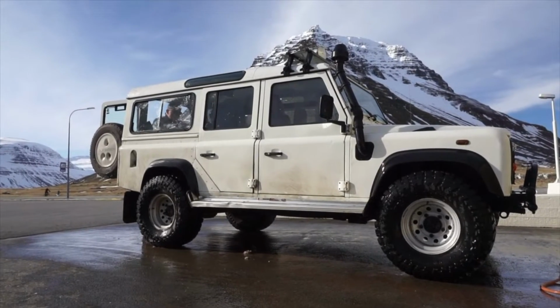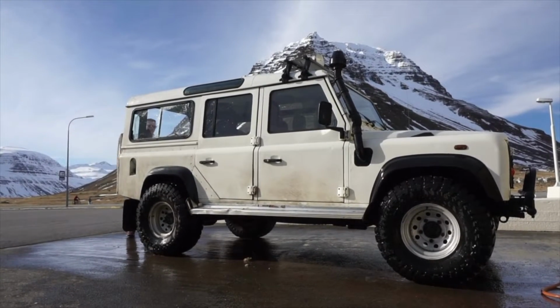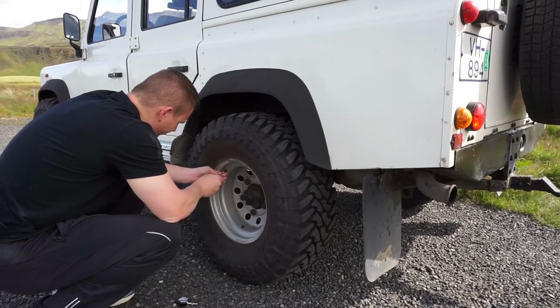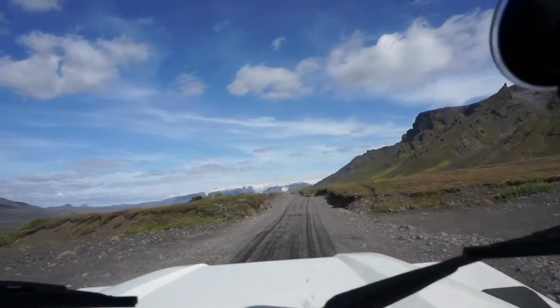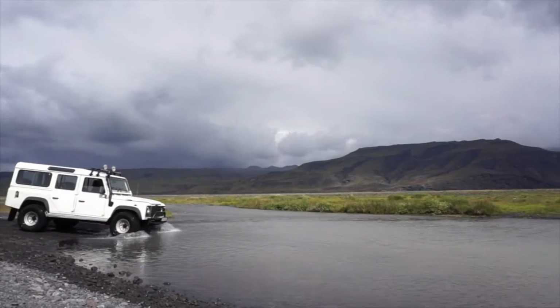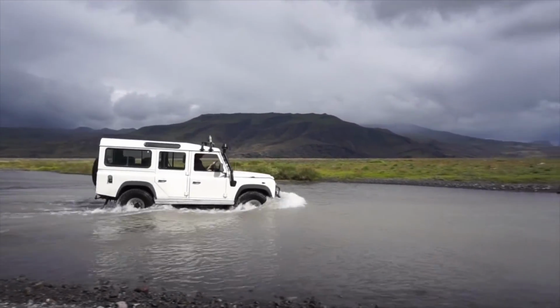You can also go even bigger than that and get what I call a big rig. So these are very, very specific vehicles that are modified to go into the highlands. And they actually have bigger tires that are not only four-wheel drive, but that also have capabilities of crossing rivers and tackling those big roads in the interior.